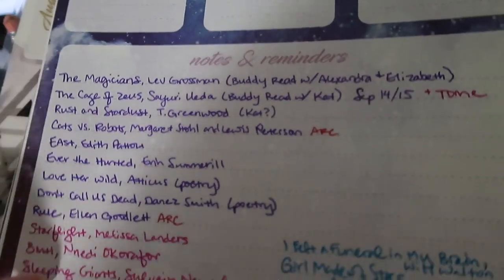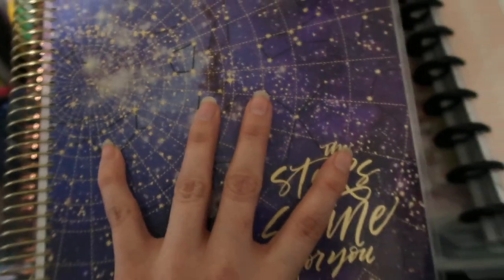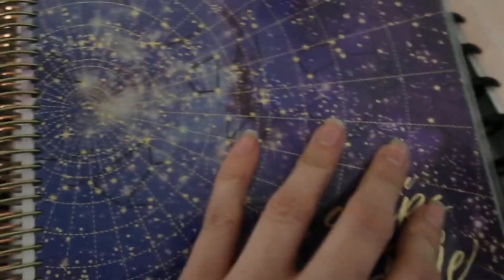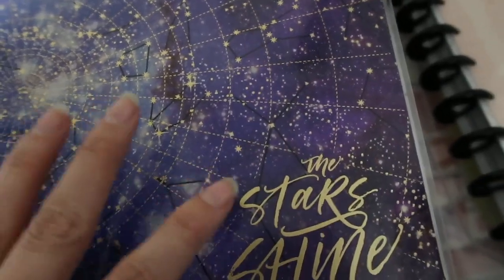So this ends up being like a TBR or to watch. I actually really like this for media planning, but when I finish this up this year, I do think I will move into a bullet journal of sorts to do basically the same thing.